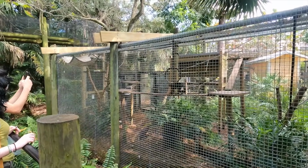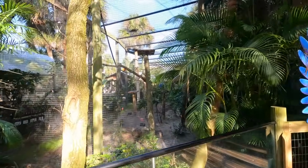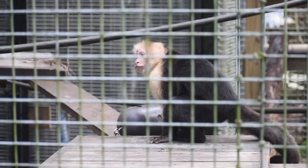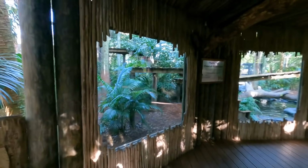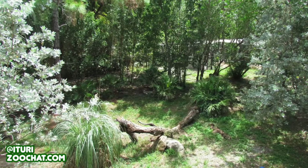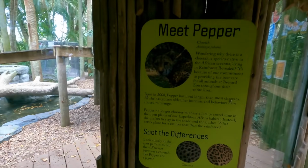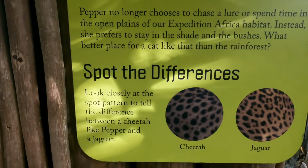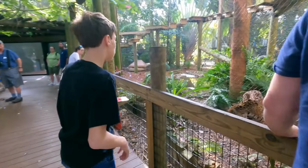So just in case you think, well, that doesn't seem like a lot of living room, the animals most likely have access to 2 and sometimes 3 different enclosures. And the skywalk isn't just limited to primates, but also involves one of the most famous, one of the most spotted South American predators of all, the cheetah from Africa. This was designed for something similar. And Pepper did have a home in Expedition Africa, but this one better fits her retirement needs. And yes, there is a sign that explains this, along with a graphic on how you can tell a cheetah apart from a jaguar. Or you can just walk like 10 feet and see all of the differences for yourself.